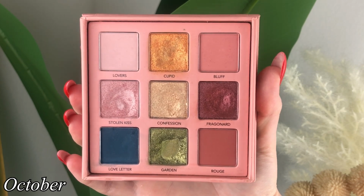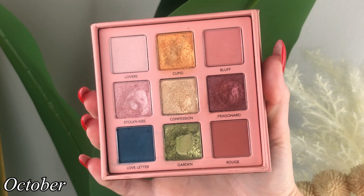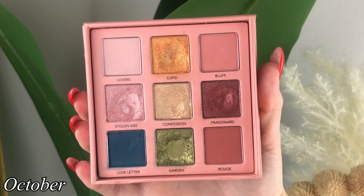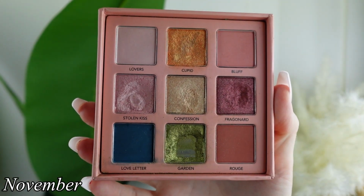And then I also have the Honoré palette. So I've been working on this beautiful, beautiful alphabet green shade, Garden, and I think I've made some good progress on this one as well. I've definitely expanded the pan a little bit, and I've only used this one 4 times since last month, but again, I feel really good about that one.